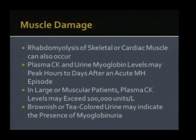The rhabdomyolysis of skeletal muscle and cardiac muscle can occur, and plasma CK and urine myoglobin levels can peak much later. It's not going to necessarily peak immediately when this starts. Brownish or tea-colored urine is the thing to look for to see if there's a presence of myoglobin, if you're not just measuring lab values.